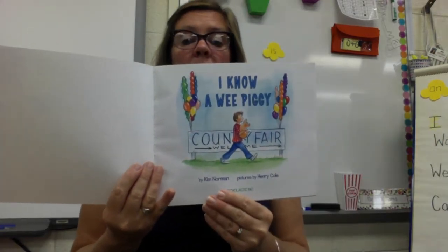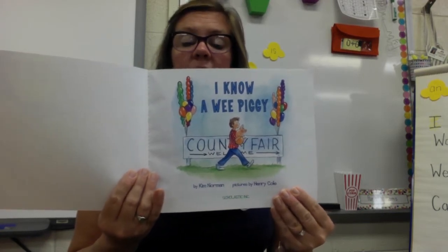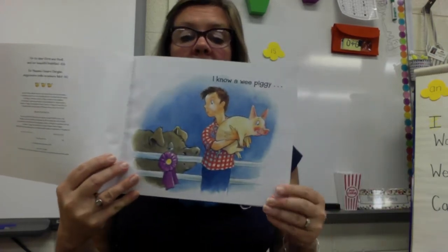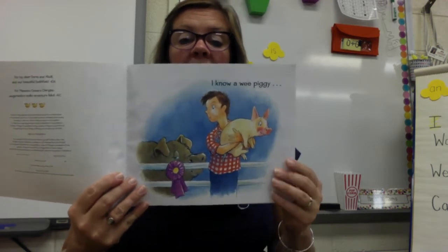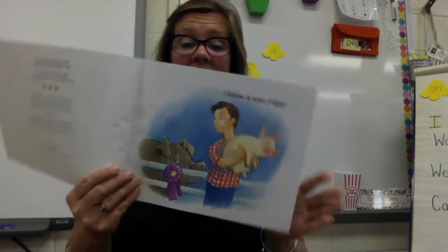I know a wee piggy. And that sign behind the boy says, County Fair, welcome. So they are headed to the fair. He is bringing his pig. Now that big pig has a ribbon. I think they won an award for being maybe a big pig. And then the little boy is holding his wee little piggy. And it says, I know a wee piggy.